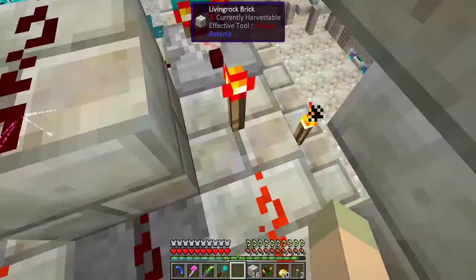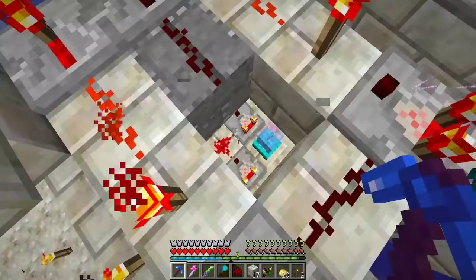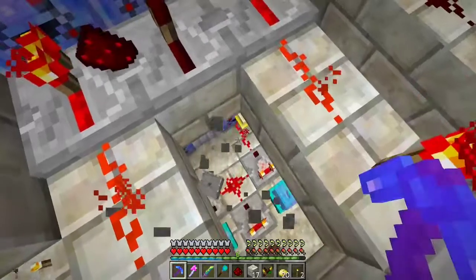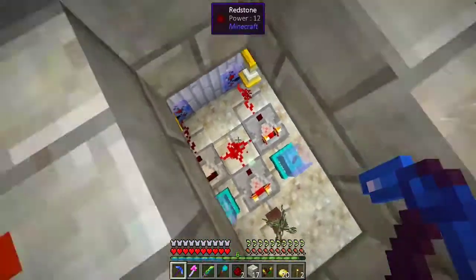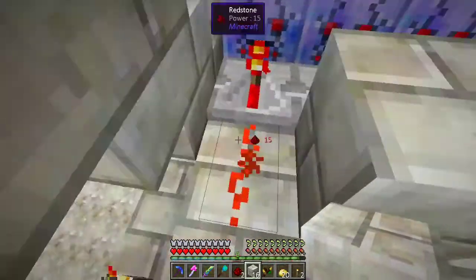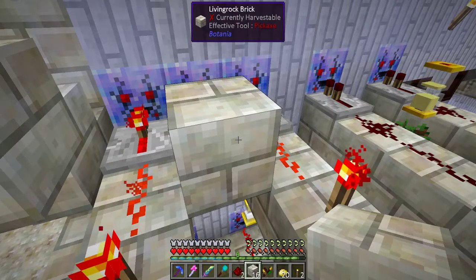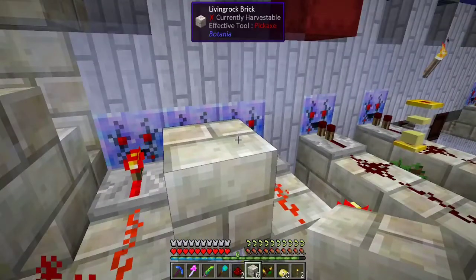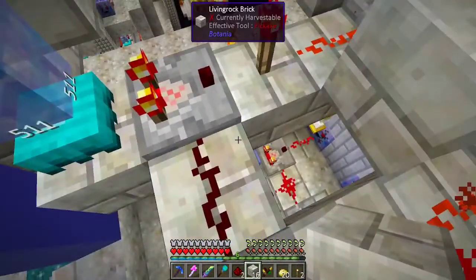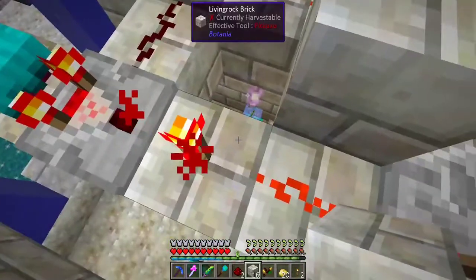Doesn't. Okay. But we do know that a signal coming into this block will work on that repeater. How do I get a signal into that block? Keeping in mind these are going to be redstone line as well.